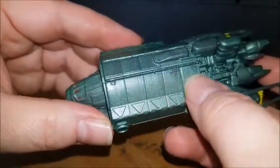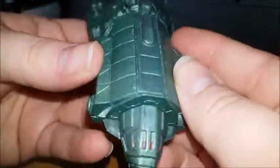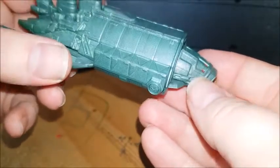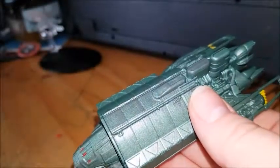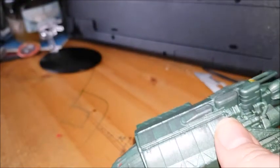You've got some nice what appear to be cargo bay doors. You've got what appear to be windows, but they've obviously gone for a larger ship, then realised it's the smaller ship, then realised they needed a slightly larger one, so they made the windows a bit smaller. Is that the case on the cover? I've thrown it over there. Yeah, that's it.